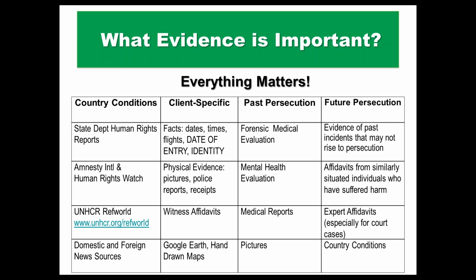And then finally, for future persecution claims, here affidavits can be really critical from similarly situated individuals, especially if you have a claim that's based purely on future fear where there's been no past persecution. You need to prove something that's going to happen in the future that has not happened yet, and that can be really challenging.